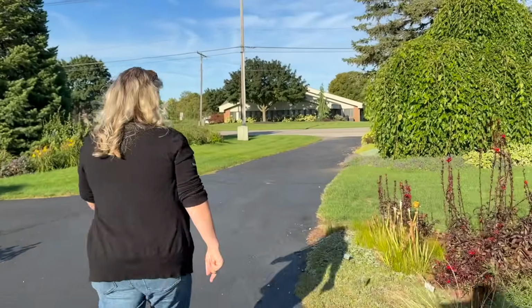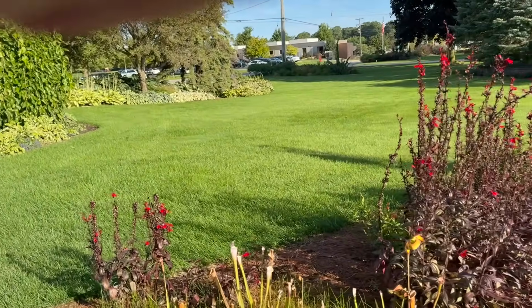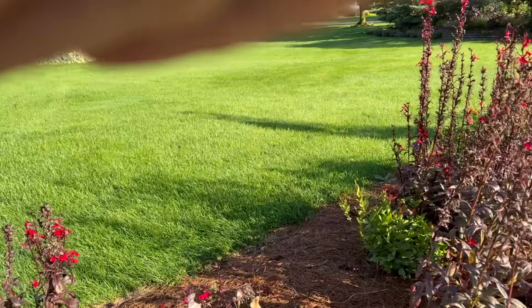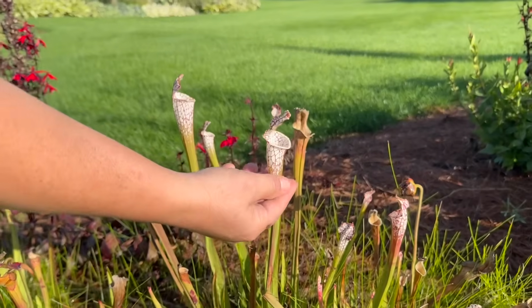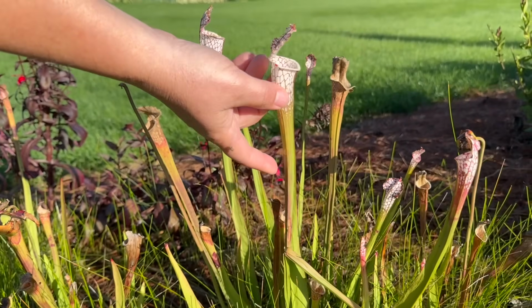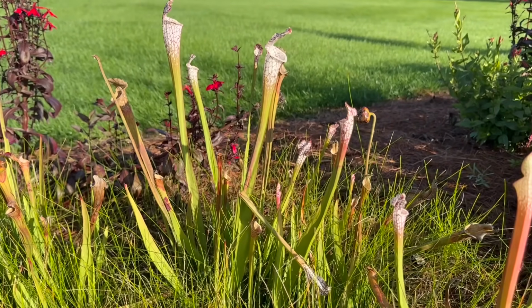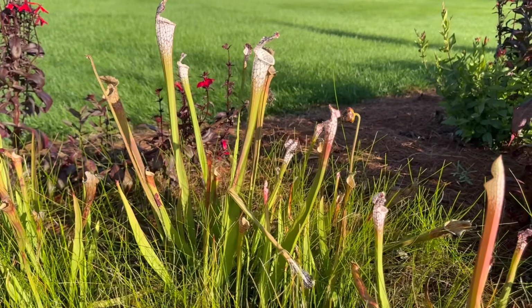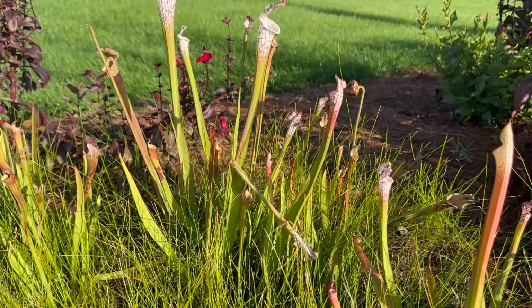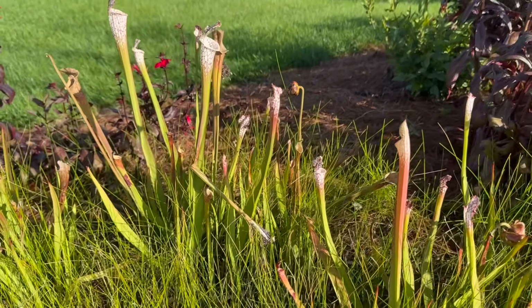As we're talking about the pitchers, I should at least point out these here. There are certain species of Sarracenia that have the white up at the hood, and these are moth pollinated. So the white color draws the moths in. It's just a neat adaptation. That's really interesting. These ones are much smaller. Yeah, there's all different looks. Some of the pitchers are tall and skinny, some of them are short and wide.